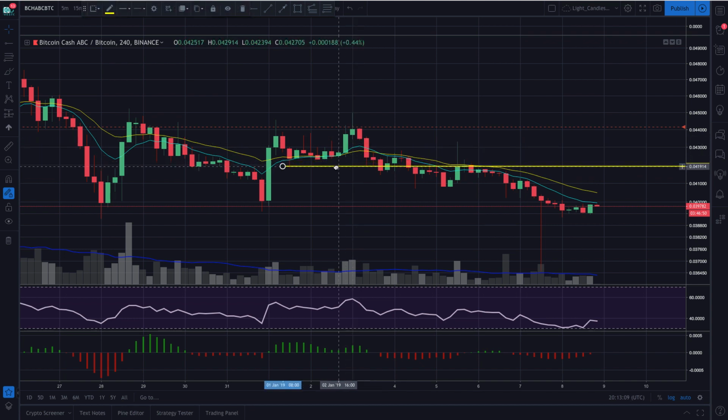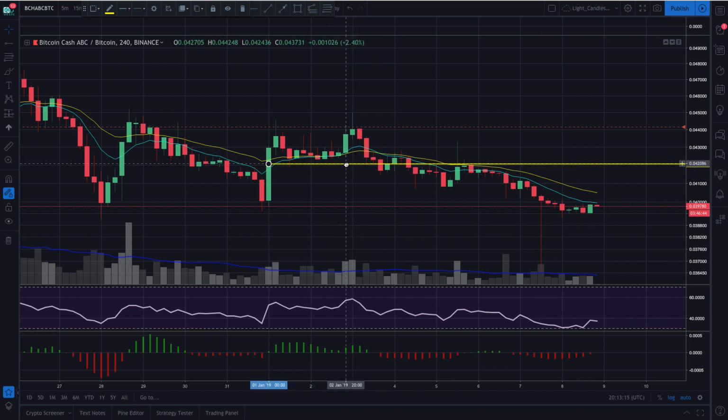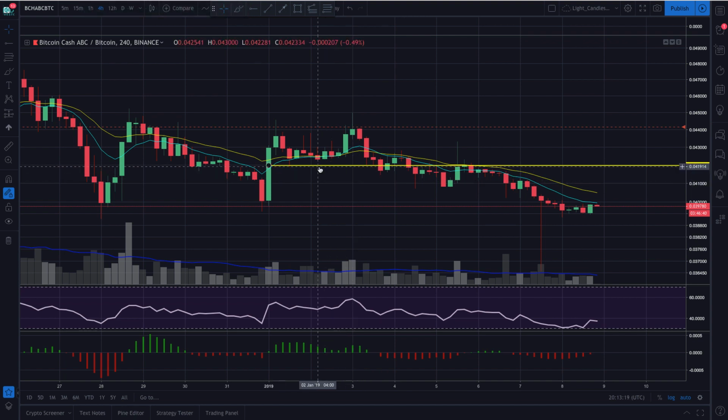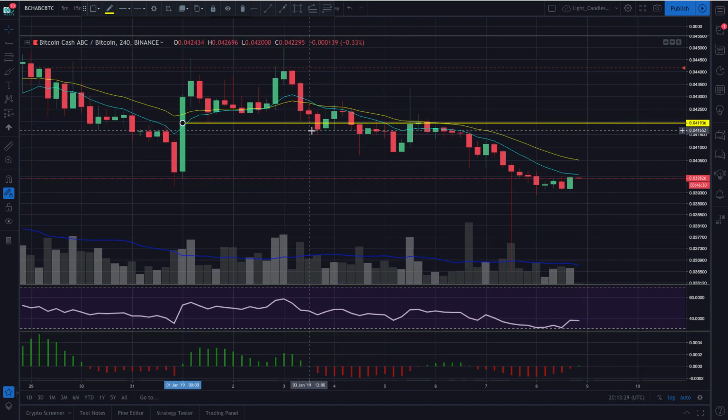You always have a plan and follow the plan. It would have been very easy for me to say, oh, that's just the wick, I'm going to wait till it closes below. And you could, but if that was part of your plan, then that's the way you do it. Otherwise, for me, the plan was moving below that, I'm out of the way, just because I wasn't able to watch it closely and didn't want to wait to see if it was a close below or anything like that.